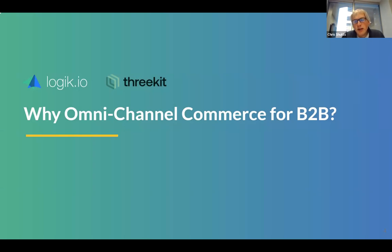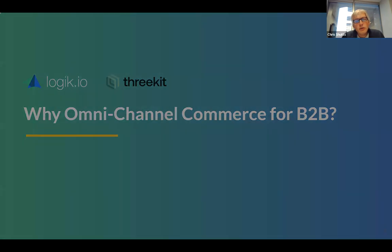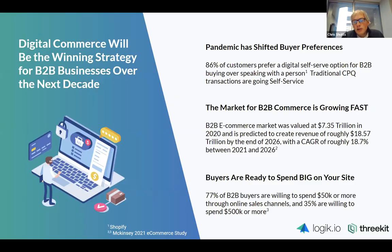And we are really excited about this. So we've taken two very innovative companies, Logik.io and 3Kit, and built a combined app of the two technologies. And it's able to do things that, you know, when we started working in the CPQ space 20 years ago, things that frankly weren't possible. And we're excited to cover it today because it'll not only help you get a competitive advantage, but it'll also help you increase your average order value, the way you sell your products.